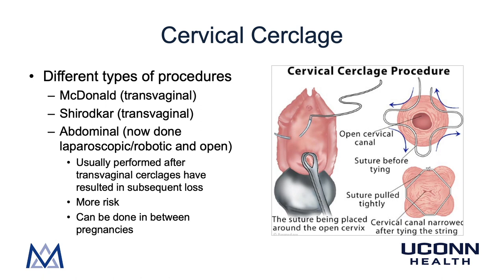The benefit of the McDonald cerclage is that it is easily placed, has low risk for rupture of membranes, and can be easily removed at the end of pregnancy, either in the office or on a labor and delivery triage setting. The next type of cerclage procedure is a Shirodkar cerclage.